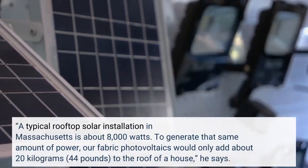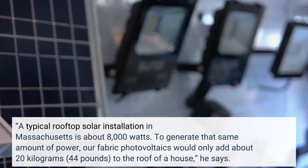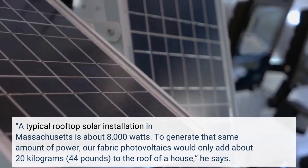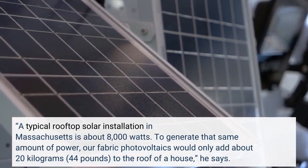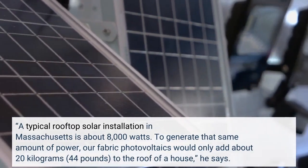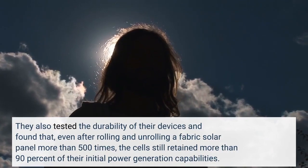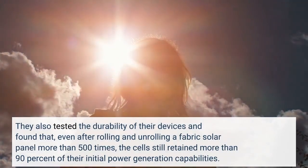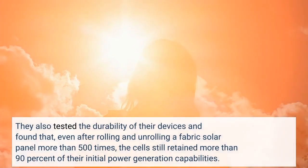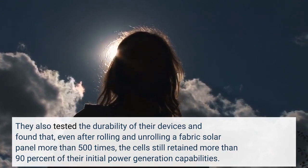A typical rooftop solar installation in Massachusetts is about 8,000 watts. To generate that same amount of power, our fabric photovoltaics would only add about 20 kilograms, 44 pounds, to the roof of a house, he says. They also tested the durability of their devices and found that, even after rolling and unrolling a fabric solar panel more than 500 times, the cells still retained more than 90% of their initial power generation capabilities.